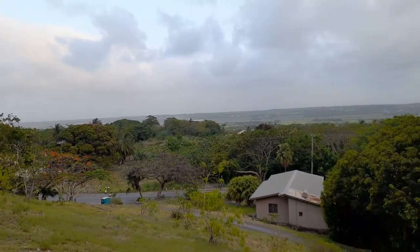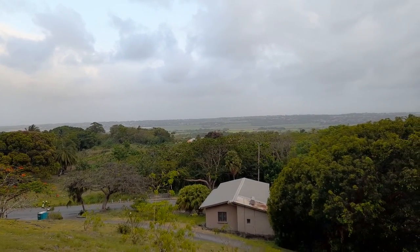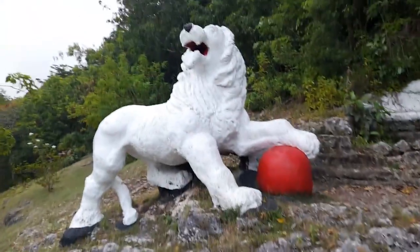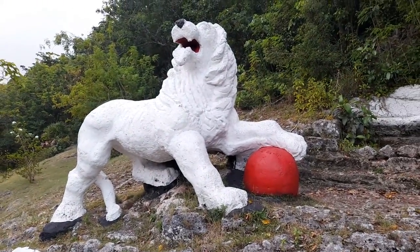Looking down into the St. George Valley and into the south of the island, you can see the southwestern end of the island as well. So the lion sits on top of the hill.